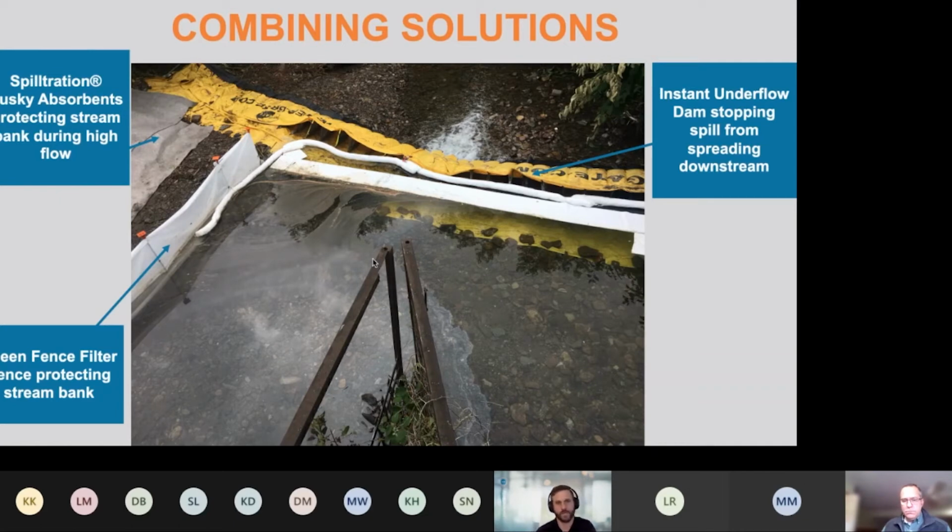So here was actually a spill at one of our customers that was sent to us. You can see obviously the underflow dam on the downstream side there contained. You've got your absorbents right around the dam to start collecting and cleaning up the spill. But if you notice on the left side of the picture, the ability to really protect the banks, we have our sheen fence filter fence there protecting the stream bank, and then our Spiltration Husky absorbents on the far left there, which really just layer the bank and protect it from contamination in the event that you have a higher flow event happening and the contamination can breach the fence on the left side there.